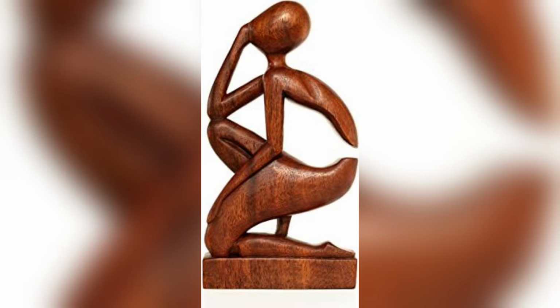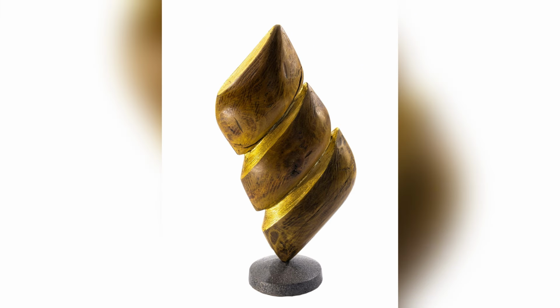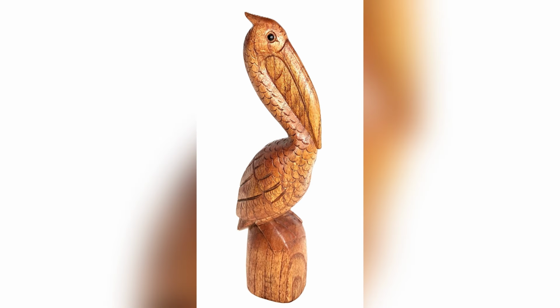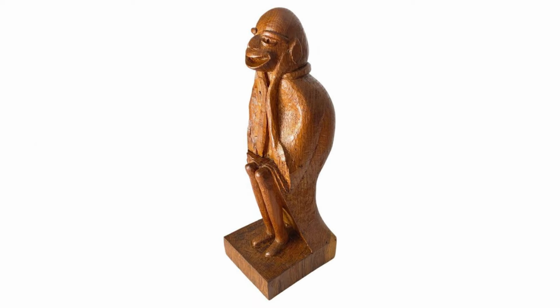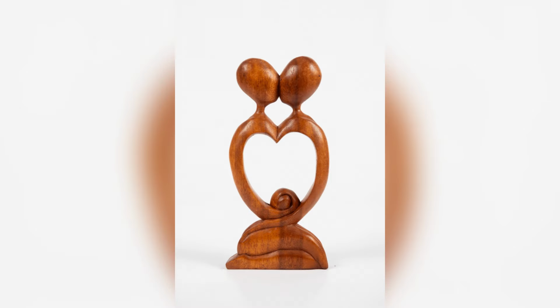We also can't ignore how texture plays a role in these designs. A truly unique carving will often mix different surface textures, smooth polished areas next to deeply grooved or rough parts, to create contrast and rhythm. The way light falls on these surfaces, the way your hand moves across them, it all adds to the experience. It's not just visual, it's tactile. It invites interaction, attention, and appreciation.